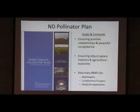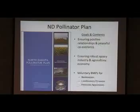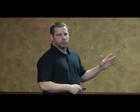The Department of Ag came up with the North Dakota Pollinator Plan. Now, what this is, it's voluntary best management practices for applicators, landowners, and beekeepers to try to peacefully coexist. So I didn't list all the stuff in the plan, due to time constraints. You can go to our website, it's on our website, or just send me an email and ask for it and I can send it to you.